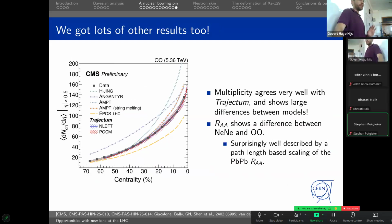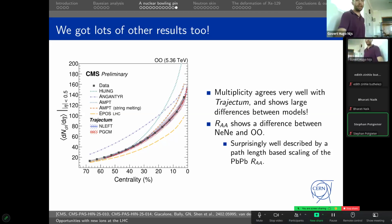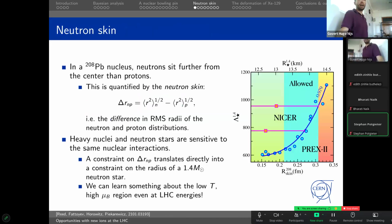And I'll briefly flash through this: of course, you do this for one reason, but then you get a lot of other things as well. So you get the multiplicity, we got the RAAs, which for some reason path lengths seem to describe very well. I don't know why. This is the best model for it because it's extremely simple, but it seems to be the best at describing the data. So I think this has been very productive. I'll also check how I'm doing on time. Yeah. But now let's move on to the next topic.